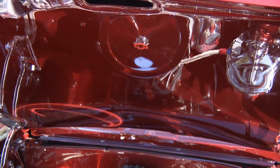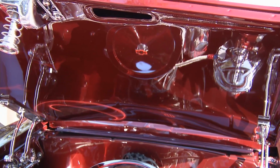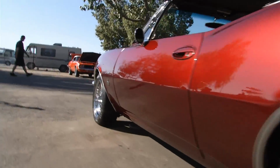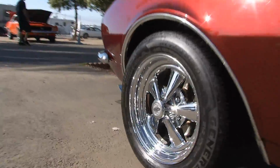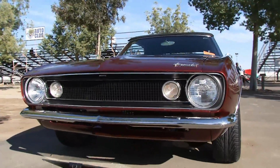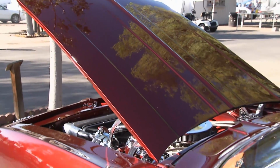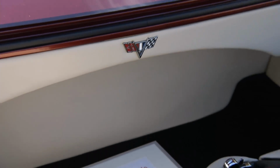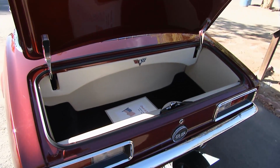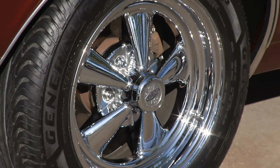It's a red Currant Mica, a PPG two-stage. My builder suggested that I stay away from the candies. I really like candy apple. It's a beautiful color, but he said it would be impossible to truly catch it. Since we wanted to take it to car shows and have it on the road, we didn't want something that we couldn't fix up. We didn't want to just look at it.